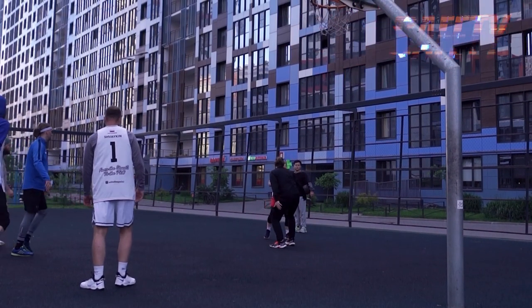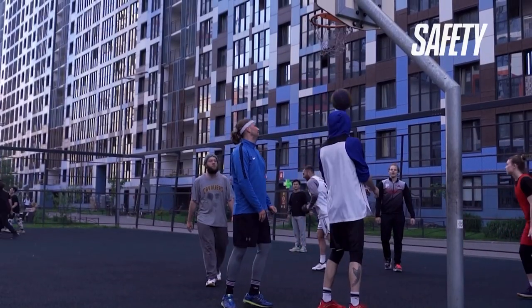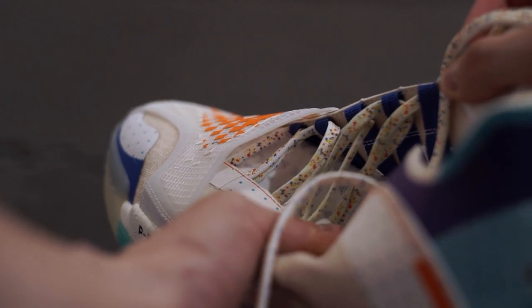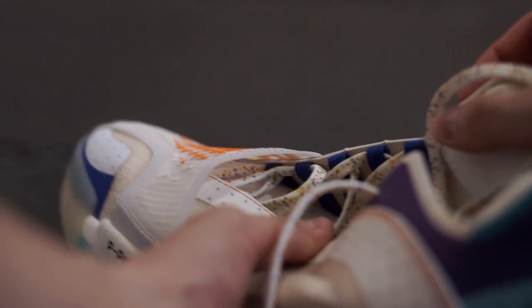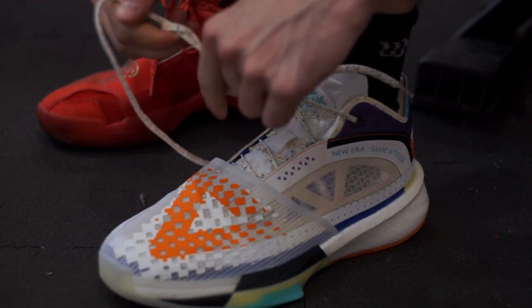I like how they implemented the lockdown system on these shoes. Reminds me of Nike PG4. The lace loops are actually straps that go all the way down to the midsole. There is not one, not two, not three, not four, but five of them from each side. So when you tighten the laces, the upper kinda hugs your foot and totally locks it down.